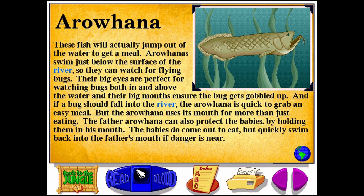Arowana. A-R-O-W-A-N-A. These fish will actually jump out of the water to get a meal. Arowanas swim just below the surface of the river, so they can watch for flying bugs. Their big eyes are perfect for watching bugs both in and above the water, and their big mouths ensure the bug gets gobbled up. And if a bug should fall into the river, the arowana is quick to grab an easy meal.